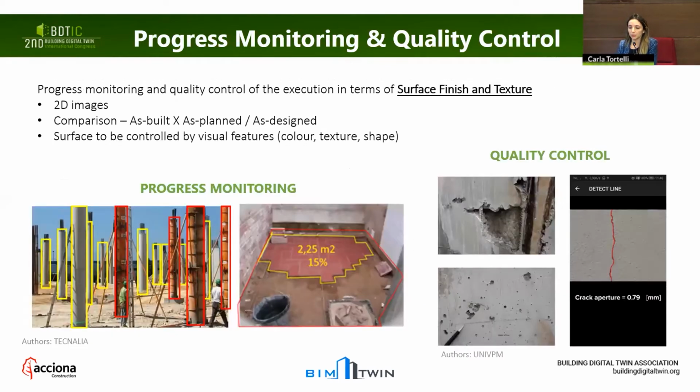And we have a second type to monitor the progress and the quality that is based on 2D images. Through the surfaces and textures of images, it is possible to see if the element is ready, for example with concrete, if it's already done or if it still has formwork. That already gives an indication of how the task is progressing, also with the different colors. And once the task is ready, we can also check quality control, for example detecting and identifying what types of pathologies the concrete structure has.